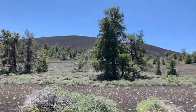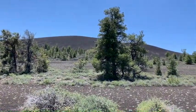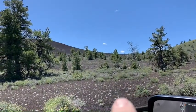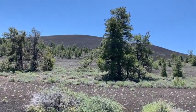We pulled over to the side here, let traffic go by, but that, I'll call it a mountain. There, you can actually park up here and then walk up that. Get a little better view of the park behind us.